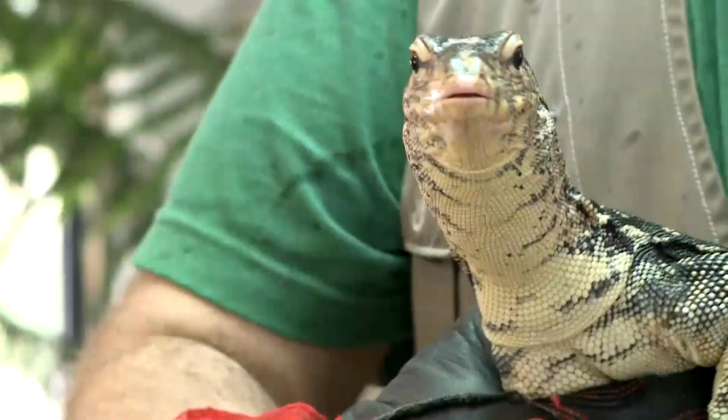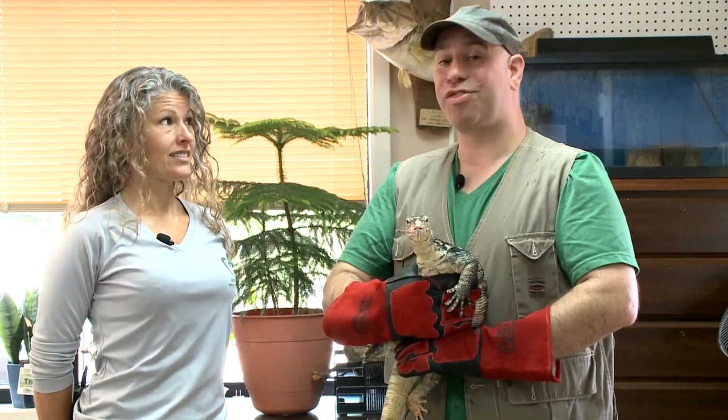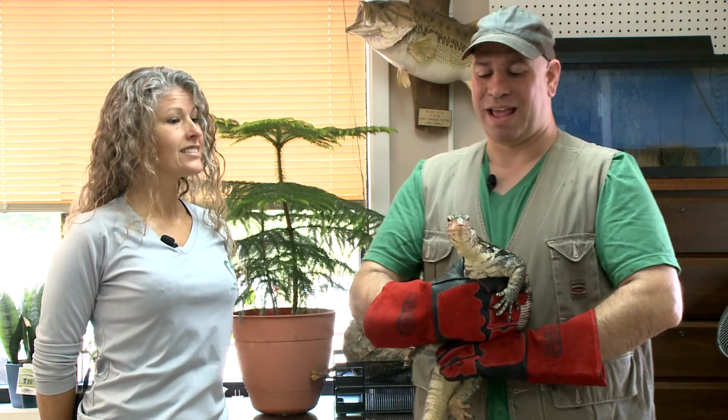All right, everybody, so our next one, we're going to talk about monitor lizards, which I love, but I'm also a little off. To be exact, this is an Asian water monitor, which is the third largest lizard species in the world. A big one can get 8 feet long, so he's not quite there yet, but he's sure trying. These guys are really cool.